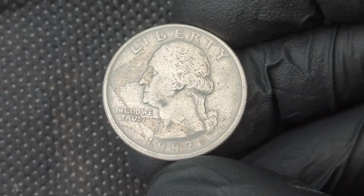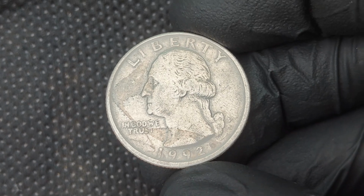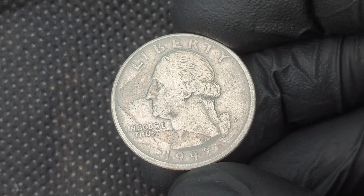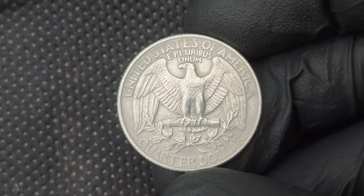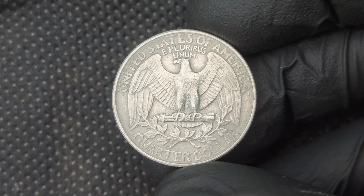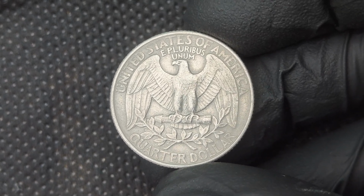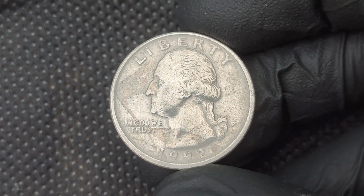Hello, coin collectors and treasure hunters. Have you ever wondered if that old quarter in your drawer might be worth more than just 25 cents? Well, today, I'm going to reveal a hidden gem in the world of US coins, the 1992 Mint Mark Washington quarter dollar. Believe it or not, this coin could be worth as much as $1.5 million right now.